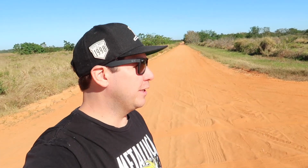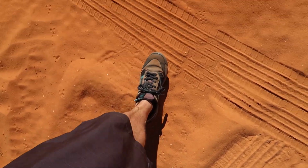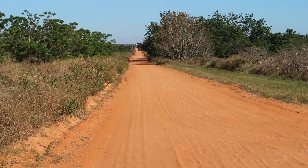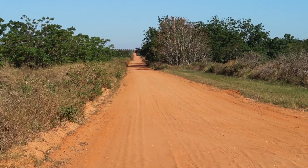We are deep in the heart of Florida. Holy cow. There's a little bit of cell phone signal, not much. Orange sand. I feel like we're walking on Mars. Really cool, isn't it? And way down that road, you can make out the ridge. You can see the rows of the orange grove. A little windy up here, but it feels amazing.